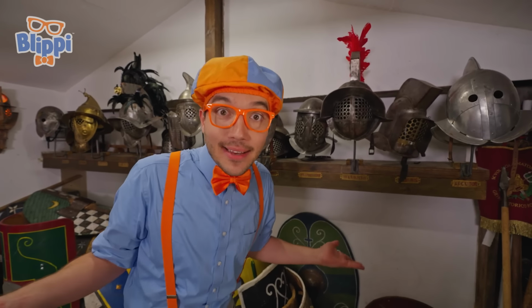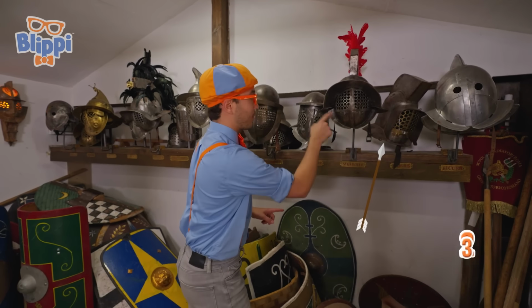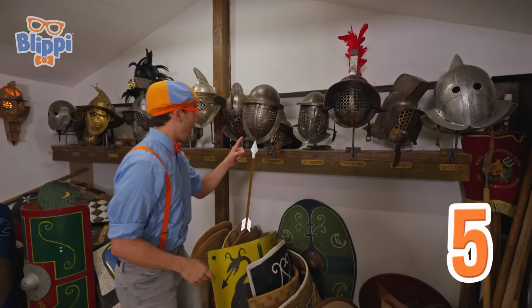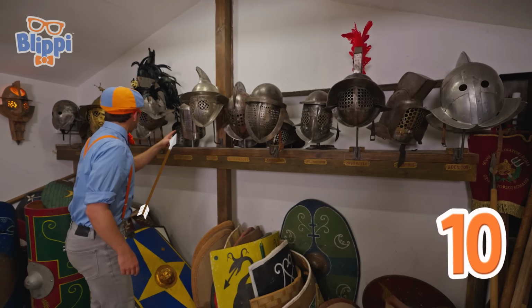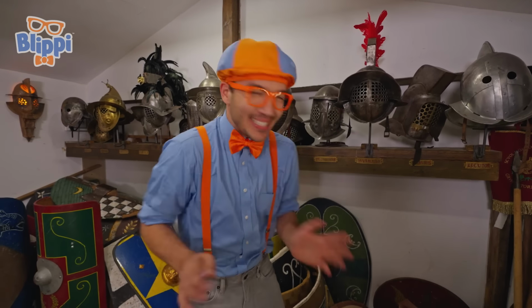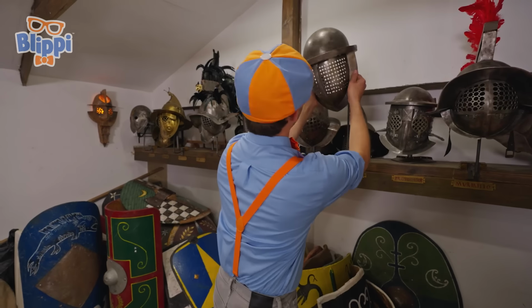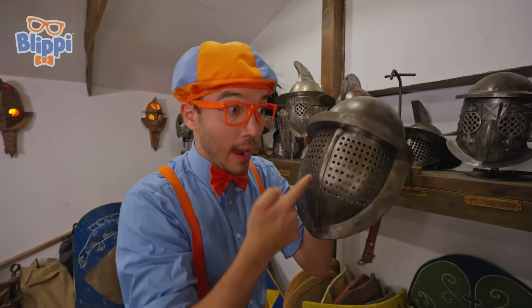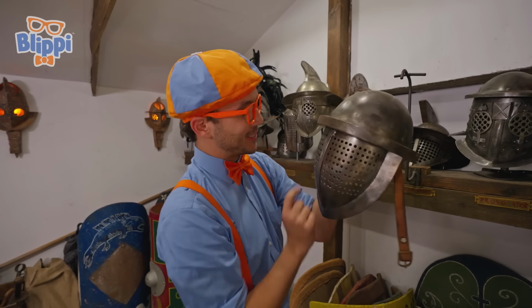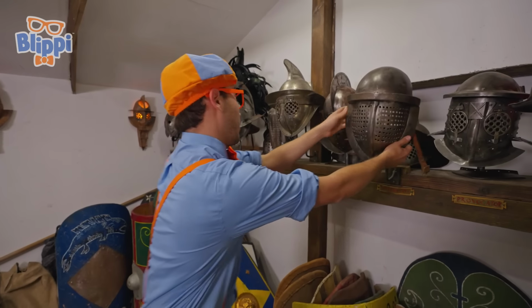Let's count how many there are. Here we go. 1, 2, 3, 4, 5, 6, 7, 8, 9, 10, and a lot more. Those are a lot of gladiator helmets. There's so many different designs. Whoa, look at this one. This one, where your eyes would go, has lots of little circles. Whoa, so many. Ooh, I like this one over here.